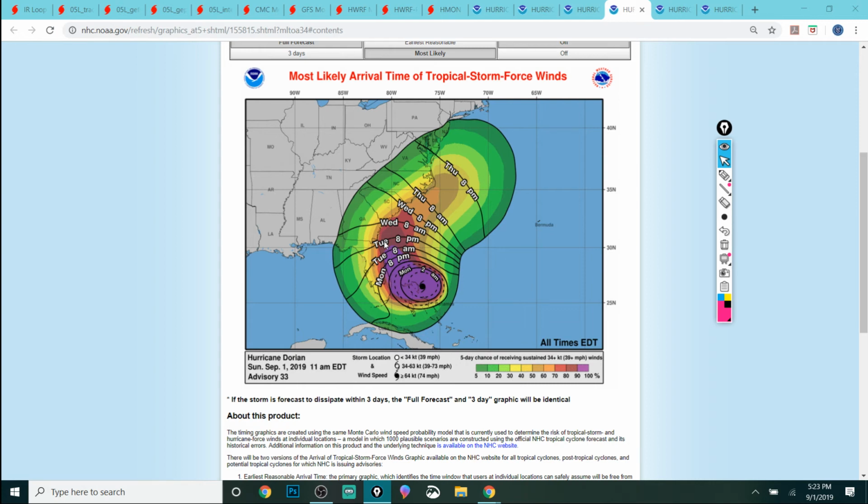I would just recommend being prepared for this system, because it's really unpredictable, and no matter if you're in that 5% chance or if you're in that 90% chance, you should definitely be preparing, because this storm has been so unpredictable. Who knows, maybe tomorrow we find out it's going to be closer to southern Florida, or maybe tomorrow we find out it's going to be more out to sea. We really don't know, so that's why you need to be prepared no matter where you are, anywhere in this cone of uncertainty.